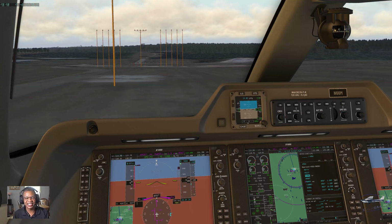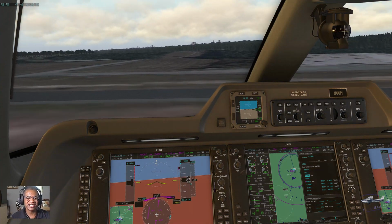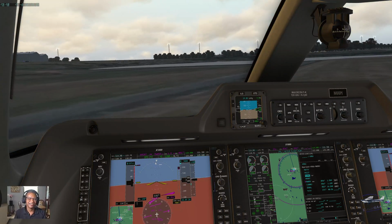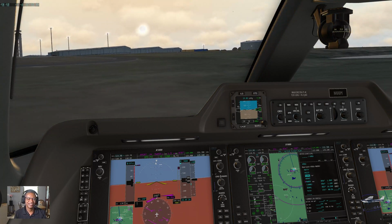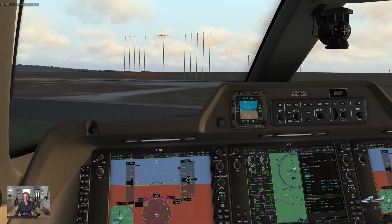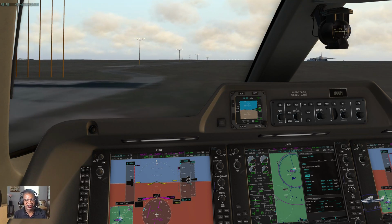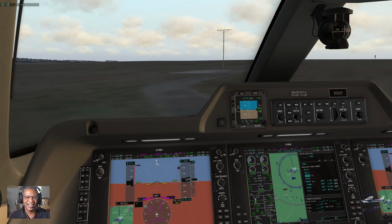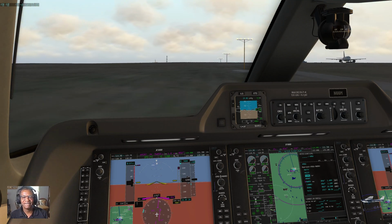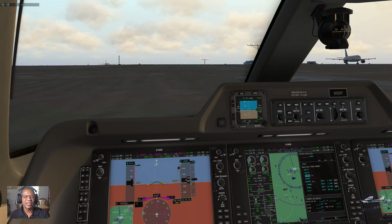Embarrassing, because that did not work. That just simply did not work. Let's get back on the runway. You know, I looked at that thing and I said, I'm running out of runway. I should go around. I should go around. And I chose not to go around. So that bit me. I should have gone around. But shoulda, coulda, woulda.